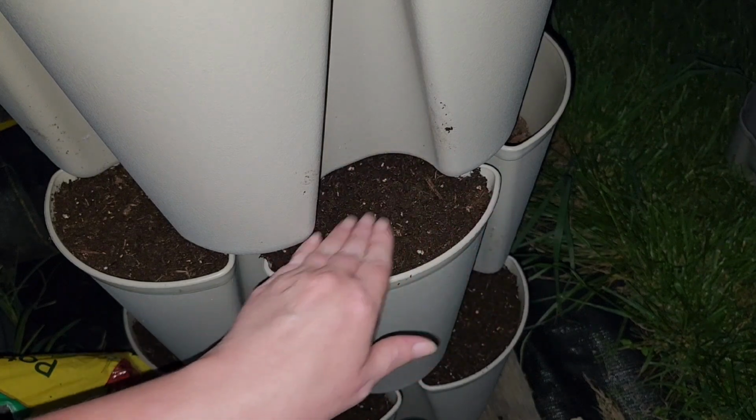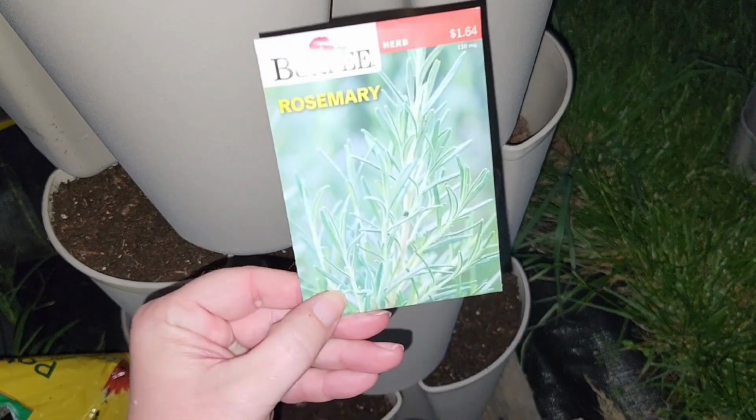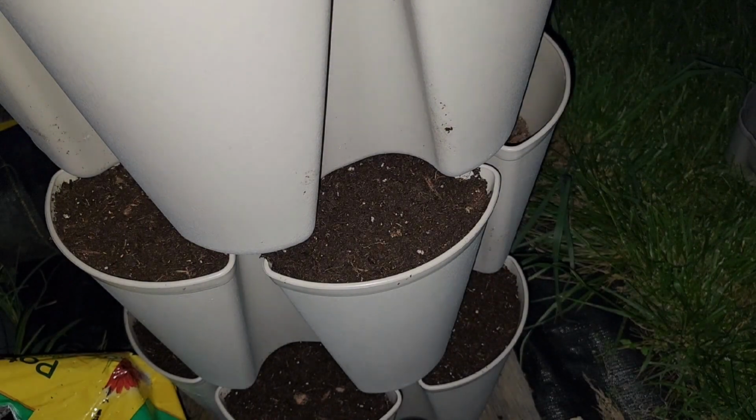Okay, here we go. Now I've got one more that I really wanted to get out tonight, and it's the rosemary, but I'm debating on whether I should put that in my Greenstalk or not, just because I know that rosemary can get really big too. But I think I'm going to go ahead and just do a pocket.